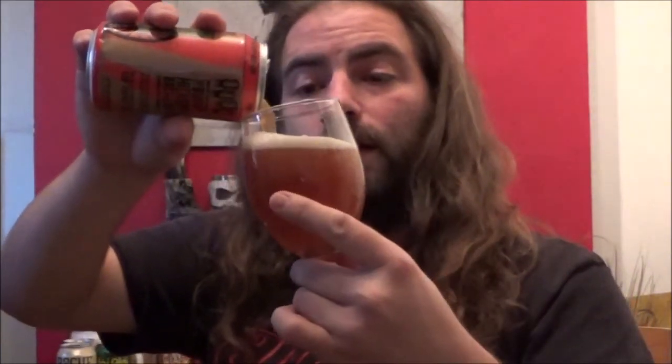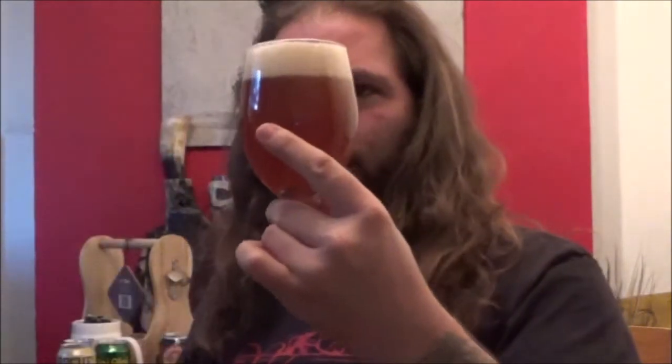reviewing these beers today. Obviously it's the big election day today, so I won't get into any political discussion. Suffice to say that I'm not a fan of Wotsits.